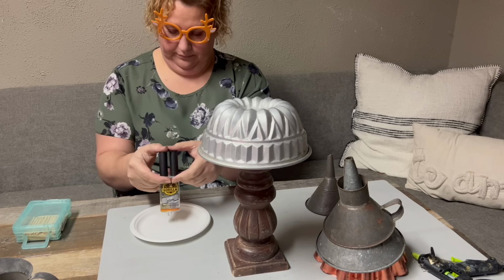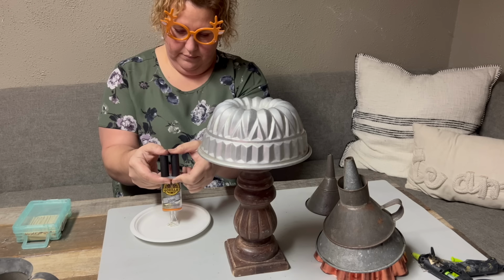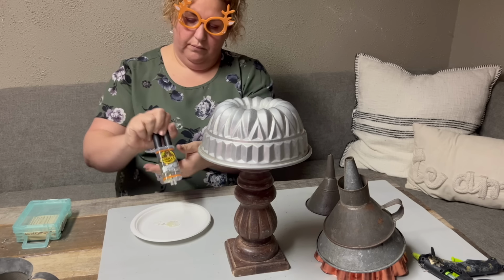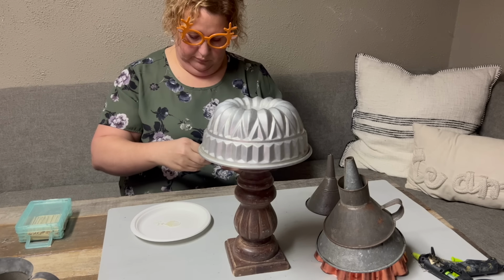You want to put two equal parts on the plate, and we're going to mix that with a toothpick. Epoxy is awesome. We used to use it at all our craft shows. It is really a strong bond. You don't really got to worry about anything. And this is definitely going to bond our metals together.